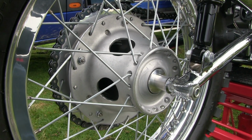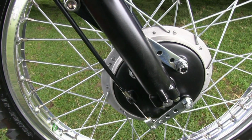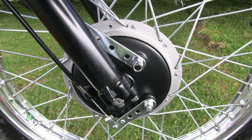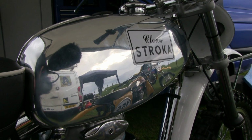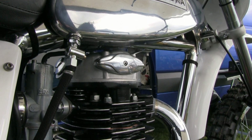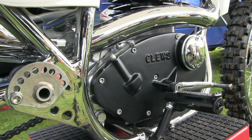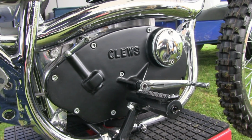Now, one of the very first of these bikes from the factory in April 1972, with frame number B3, used a BSA B50 motor and was bought by the legendary Cumbrian motocross racer Mike Barnes. Mike Barnes loved the initial Clews Stroka so much that he went and bought himself another bike from the Clews factory and bored it out to 608cc. And Mike later recalls that it was definitely the quickest bike on the track at that time.